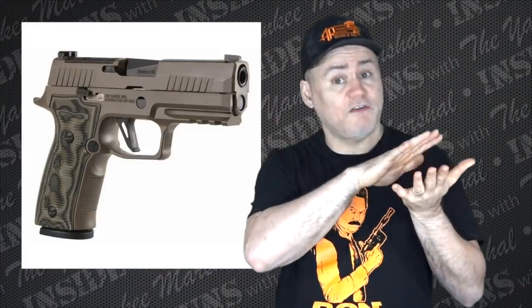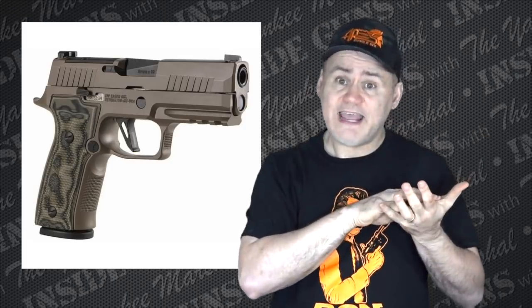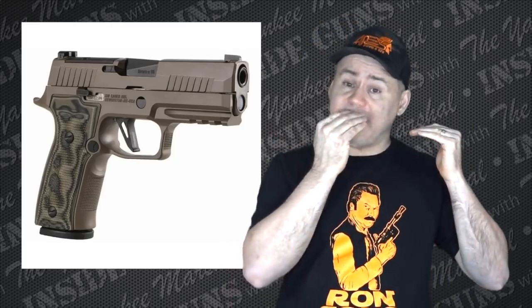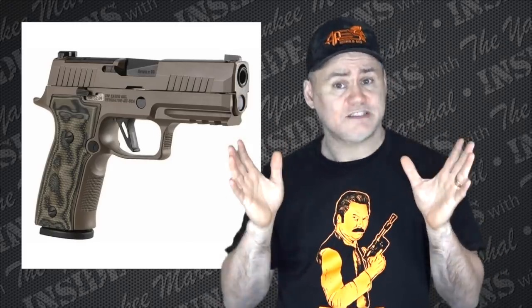This is Sig's first all-steel version of its P320 line of guns. It has an alloy frame, a stainless steel slide. It has a stainless steel modular chassis in it, just like the regular polymer P320s do. But like I said, this has that alloy frame. It is optics ready, has a wonderful trigger. It's just an awesome gun.